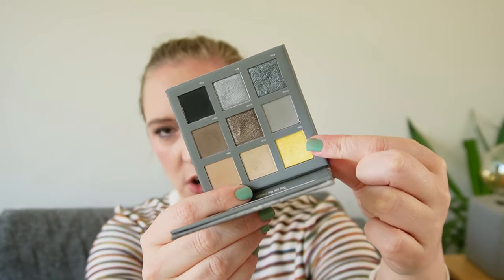It doesn't work like this on your lids. Again, it works stunningly well with a brush. As far as a cool tone neutral purple palette goes from this brand, I would recommend this one over the Daybreak. If you want those colorful things and you want it to be more like spring vibes, then perhaps go for the Daybreak. This is a bit more smoky.